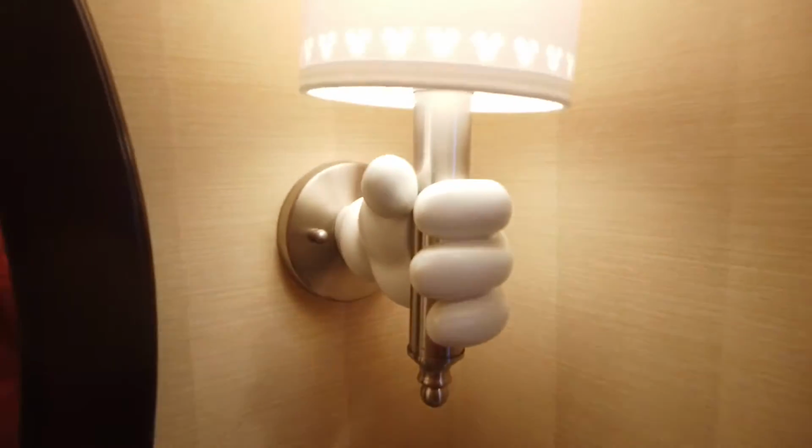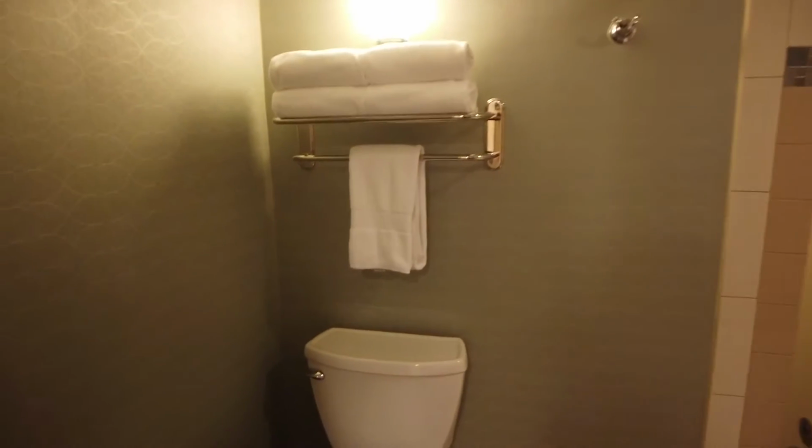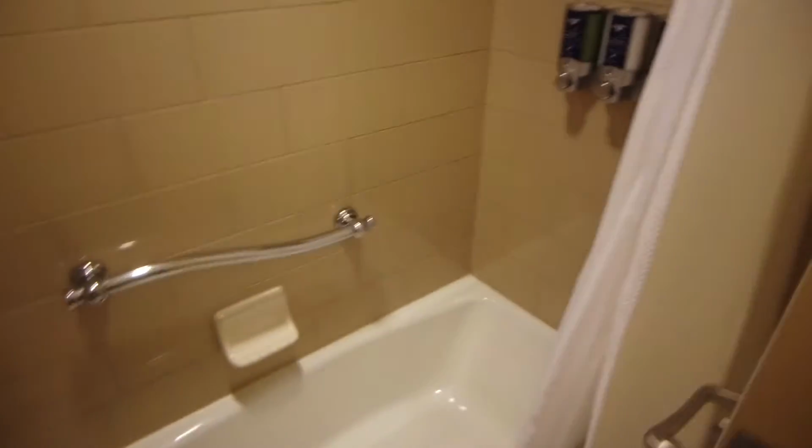Pretty standard size closet with ironing board. This is an adjoining door here that we're not using. Love the touches here on the lampshades. So cool. And then across the little hallway is the restroom, here to the left when I came in the door, and the shower area.